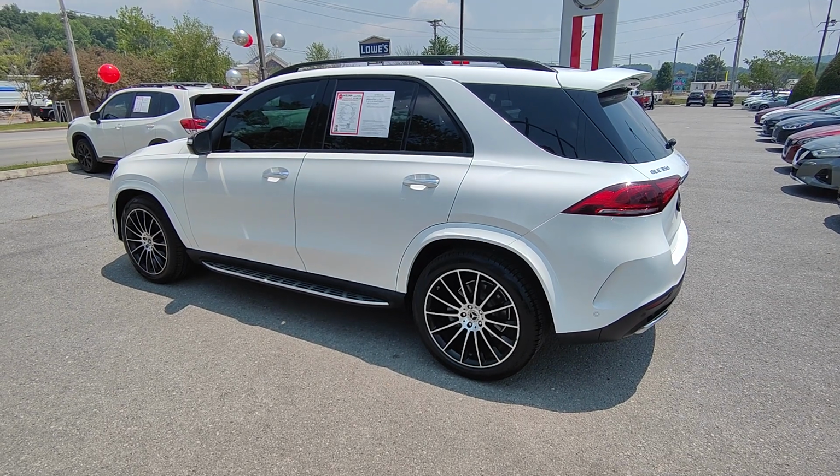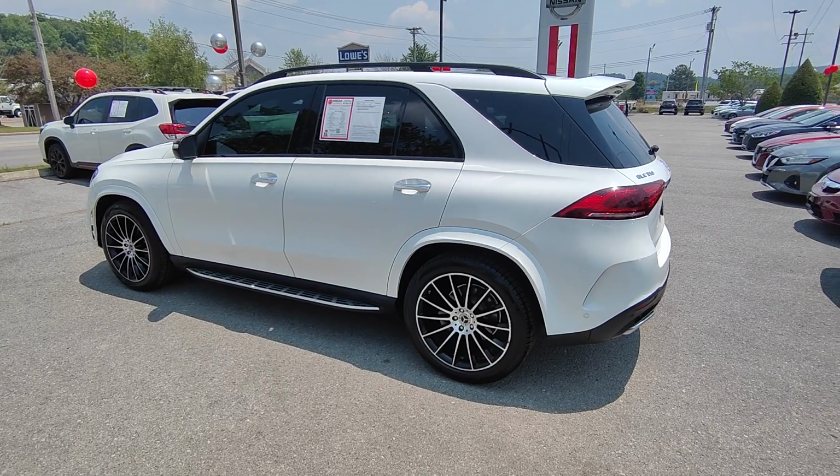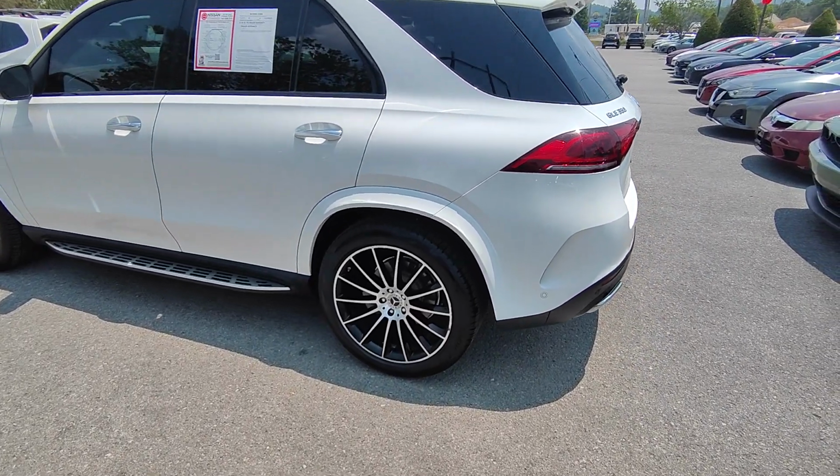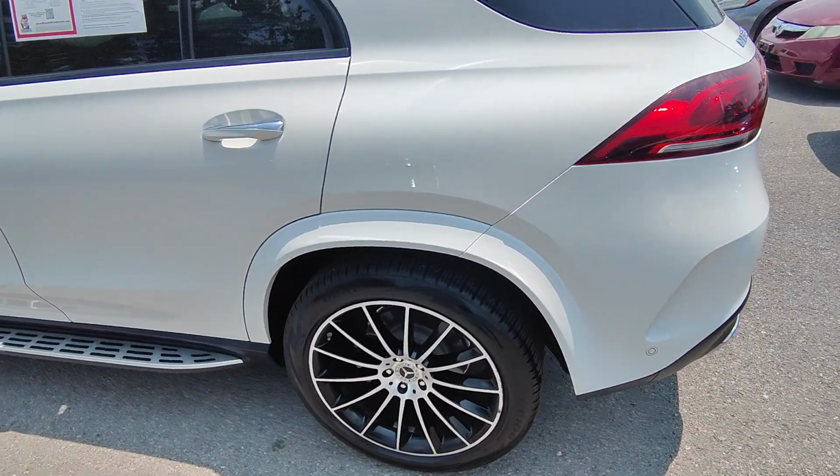Hello, this is Shane McCabe down here at Nissan in Cookeville, giving you a quick walk around on this 2021 Mercedes GLE 350. Look it over here real quick before I started the video. Looks to be in really good shape and condition.